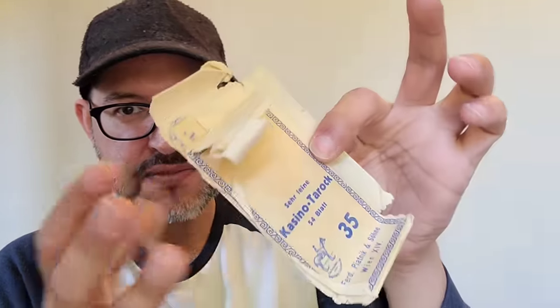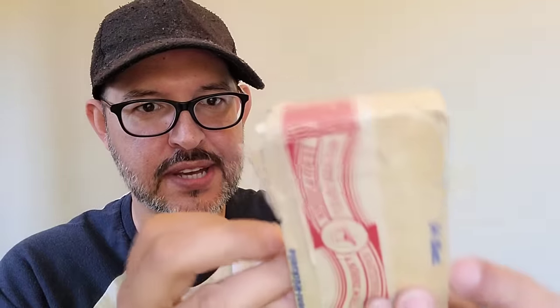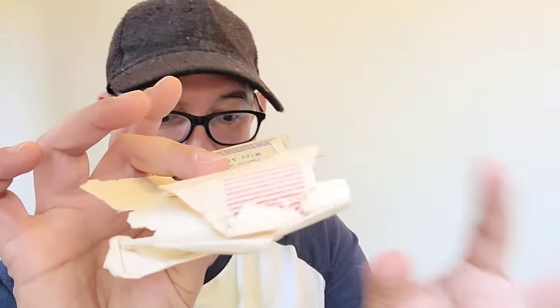And now up next, some playing cards. It's in a different language. It seems to be like German. We do have the partial remnants of what I believe would have been the original packaging. It is paper, so it's definitely tattered. It seems to be, I would say, like 98% present, but it has clearly fallen apart. But I'm glad it's still there.